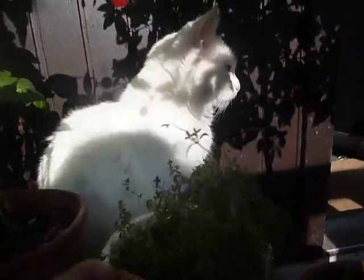Oh, there's a cat growing in the garden. Hi, Spooky. Hey, Spooky.